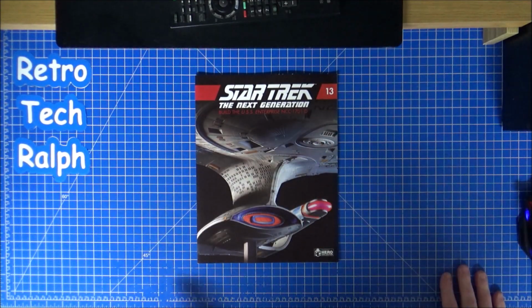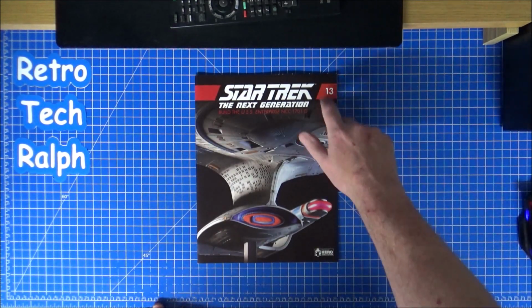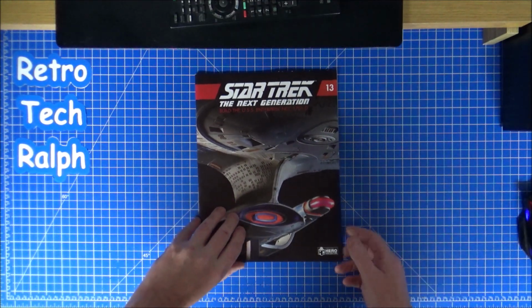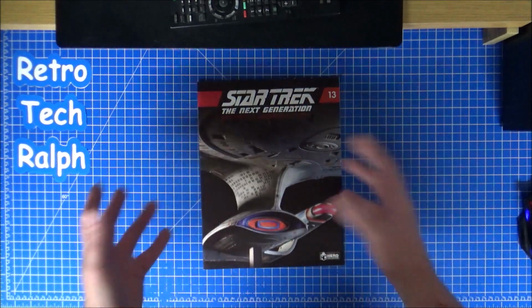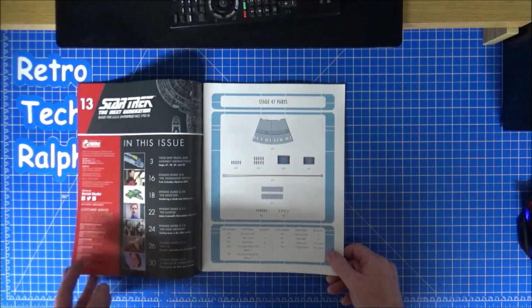We're at the Star Trek The Next Generation build, the USS Enterprise D model build magazine review. It's issue 13 with bag kits 47 to 50. Now the lighting's a bit different because I've got my main light up there and it's always reflecting off the magazine. So we'll get the magazine bit over and done with before I show you the parts.